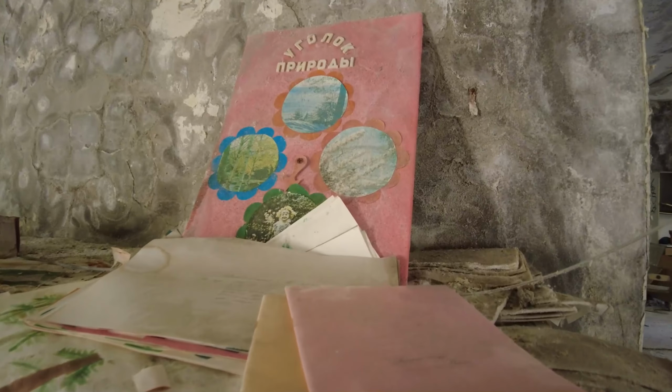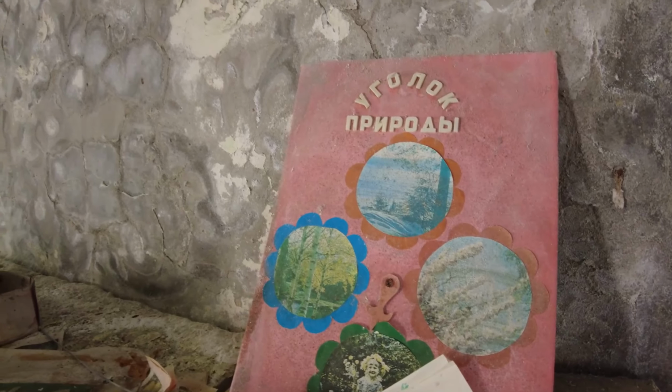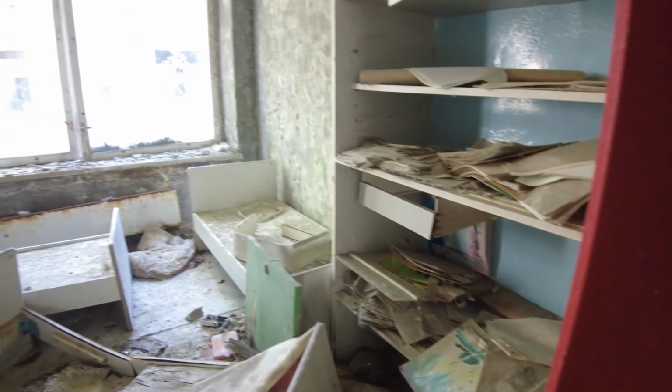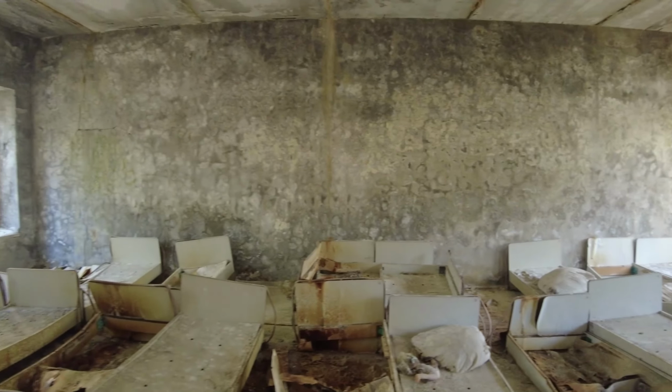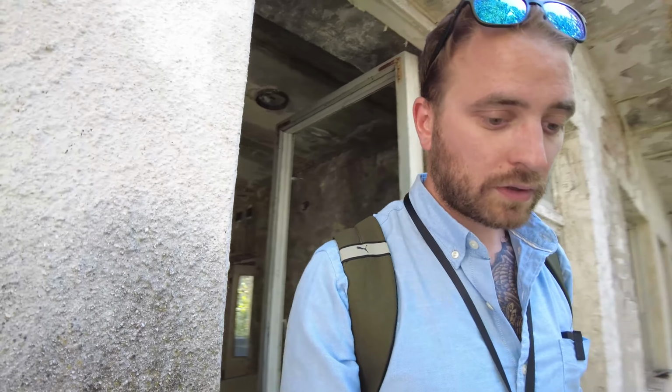Some old reading material and colouring books and writing paper. Wow. There's really an air of mystery around this place when you're here.